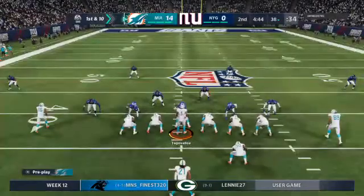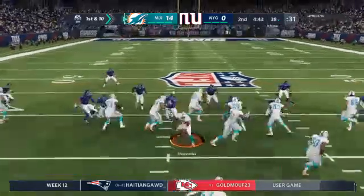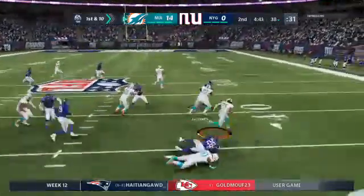The Dolphins at the line ready for their next drive. They've got the lead. Last time had to punt it, though. What's the key to this drive? I think it's leverage. Leverage.